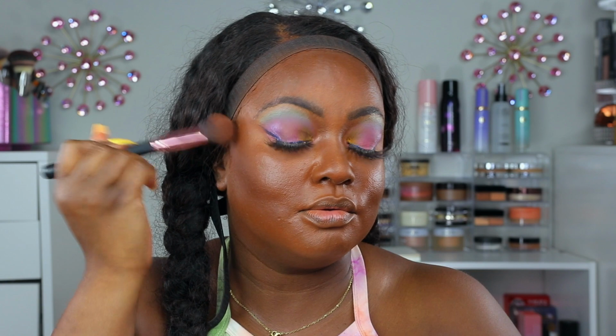Okay, I'm gonna go into this Pat McGrath Mahogany bronzer. You know what bronzer I haven't used in a while? The House Labs bronzer. I love the House Labs bronzer, but I haven't touched it. I gotta pull it out. Yeah, it definitely has some kind of oil in it.